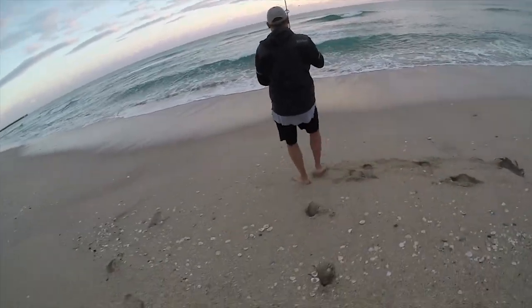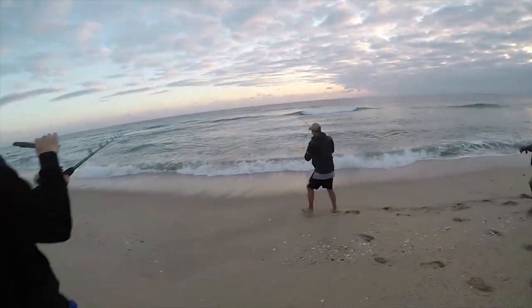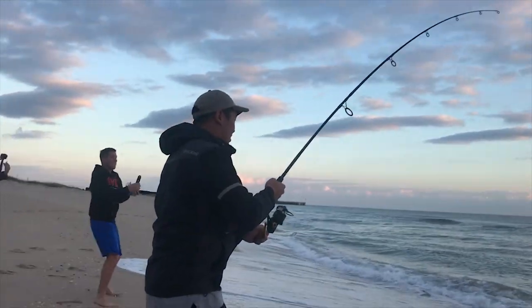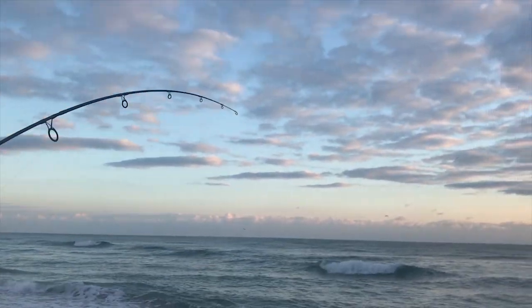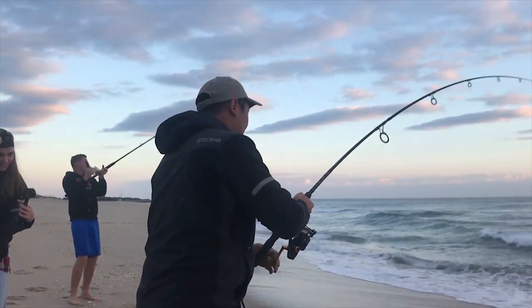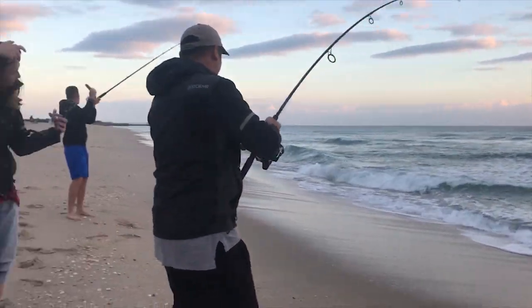It feels like I'm hooked onto a small car right now and it's taking me for a ride. The only chance I have is letting it fight and reeling in the slack. When fighting big fish, it's a game of tug of war. If you pull too hard, the line will snap. The shark is driving me down the beach and towards the inlet.